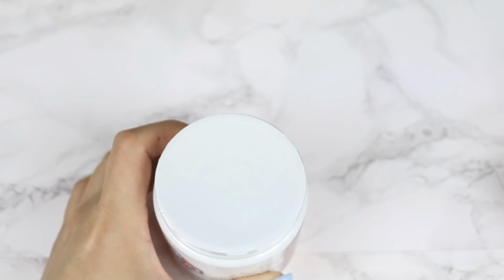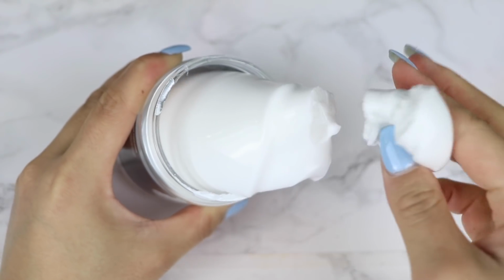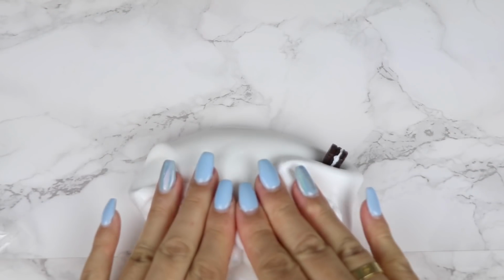Next up, we have Cookies and Cream Donut. This is another thick slime. It comes with these cute cake charms, and you get 6 charms with the slime, which is really generous of Elmer's. I love that. The slime is similar in texture to the previous slime.